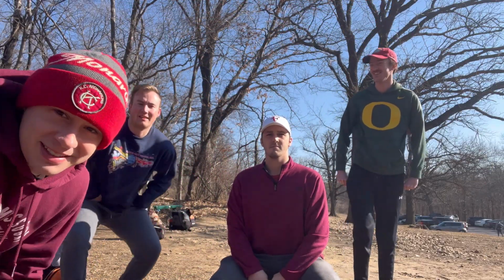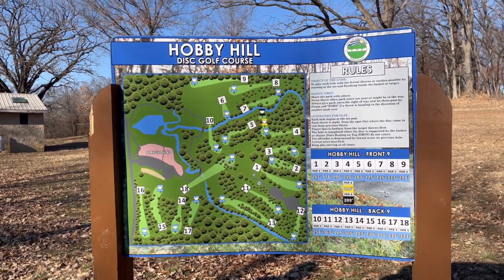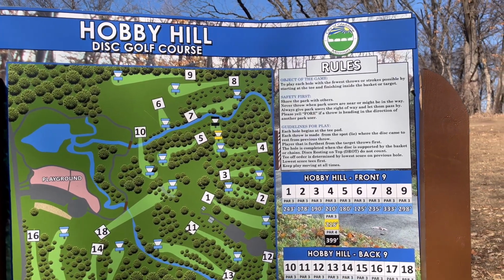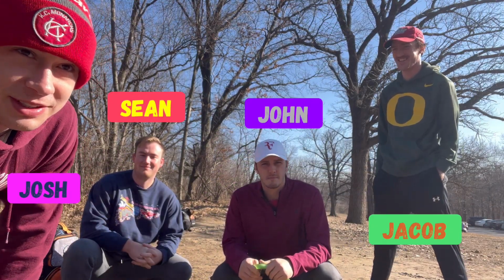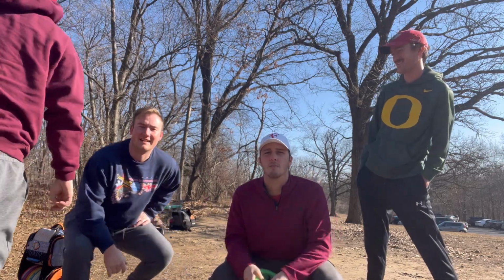Basket. What's up, guys? We're out here at Hobby Hill. Second time playing here. Don't have too much experience here, but last time I remember it was a good time. Tough little shots, fun little short ones. We're excited. Let's hit it.